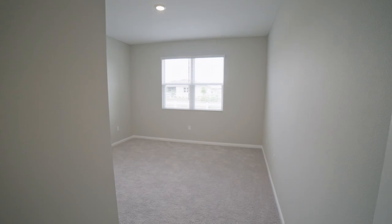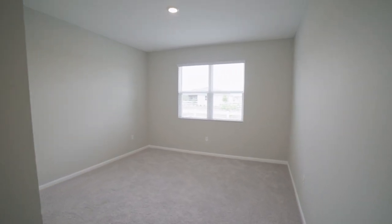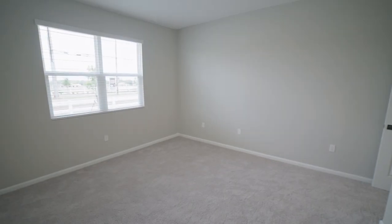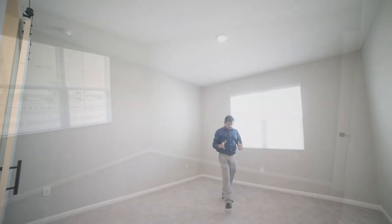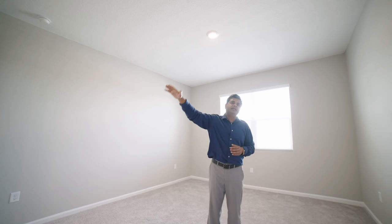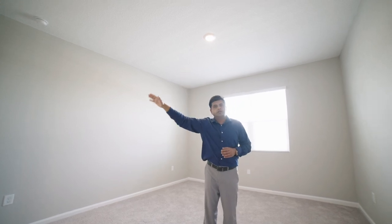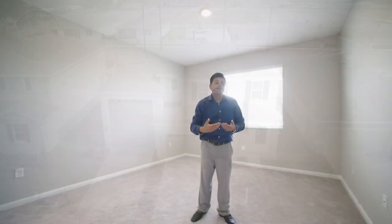But let me go ahead and show you this master bedroom. Look at the size of this master bedroom. I always want extra lights. Now guys, this is a quick move-in. What it means is basically, this is a house the builder spec'd out. It comes with everything that you see. So this house specifically has your refrigerator, your washer, your dryer. This is the price. Of course the price is negotiable, but what I mean by no change is there is no change to the design.